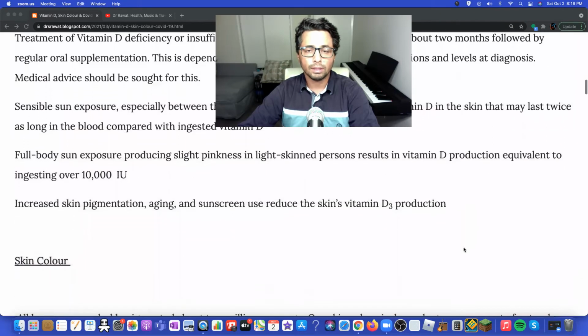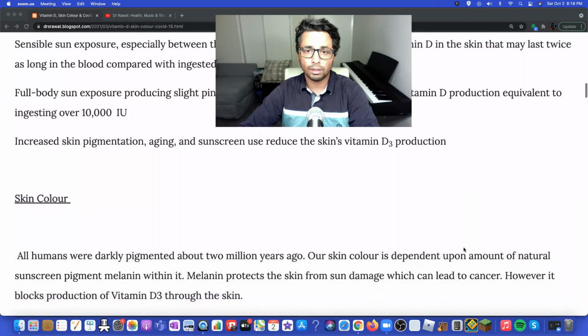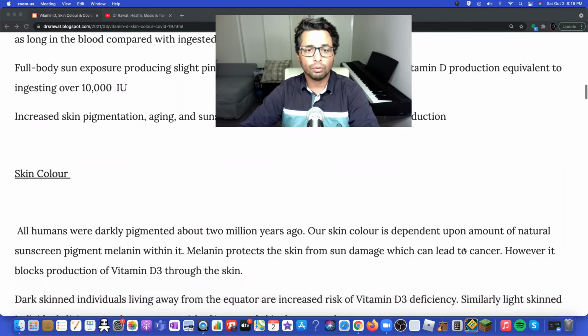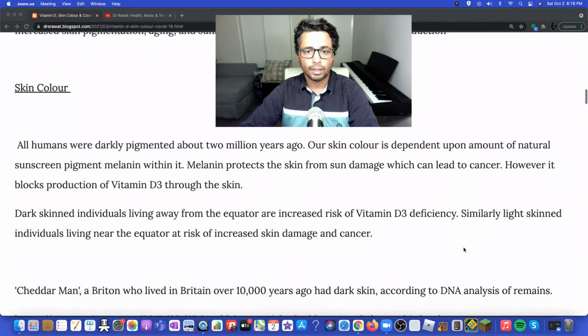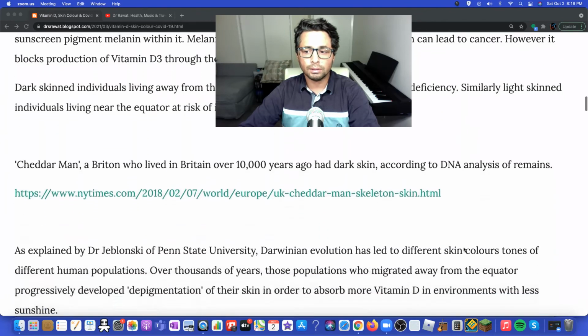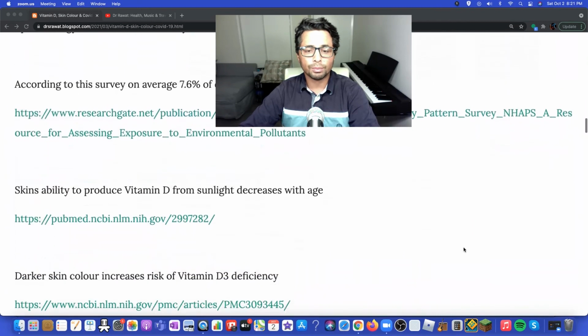Usually with severe deficiency, I would give a high dose for about 100 days. Typically here, I would give 5,000 units a day for 100 days, followed by a maintenance dose, a lower dose for maintenance. There are certain conditions which reduce your vitamin D absorption capability.